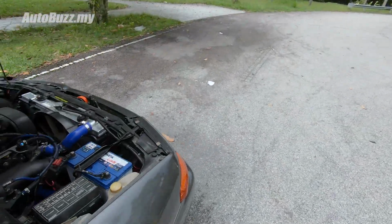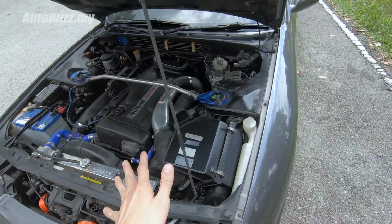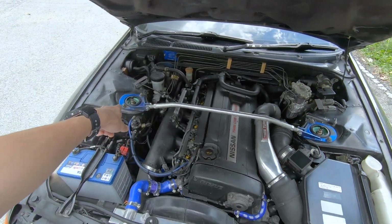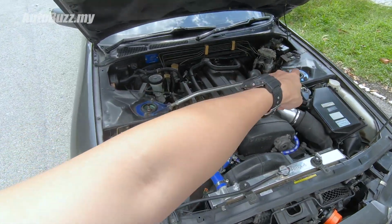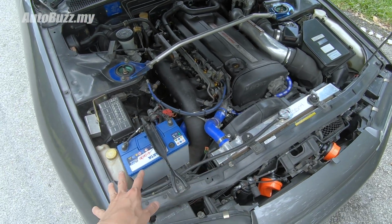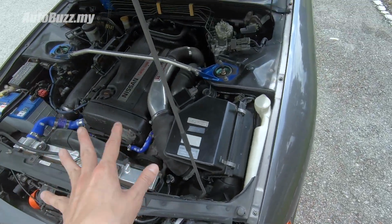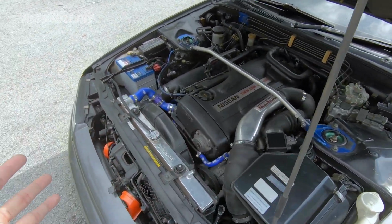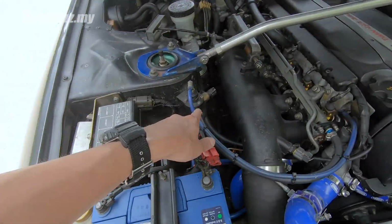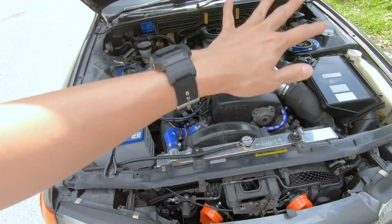So, as I've said, this car is completely stock, except for a few things that I can notice. The front strut tower, anti-roll bar, you get a few Samco hoses here, aluminium radiator. But aside from that, everything, at least from my knowledge, appears completely stock. Oh, right, it's got a Works fuel regulator here. And that's pretty much it.